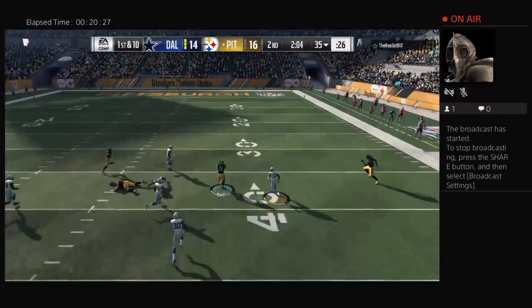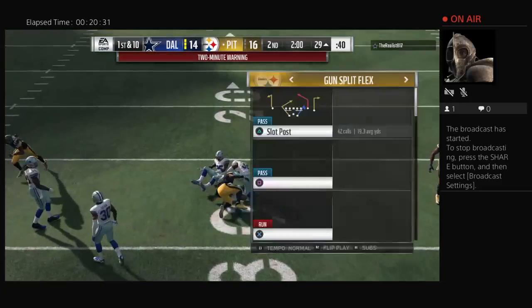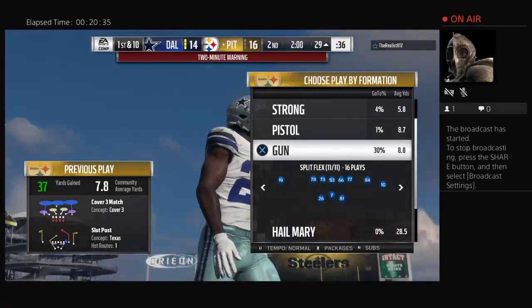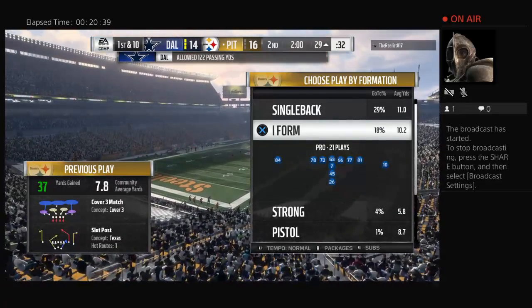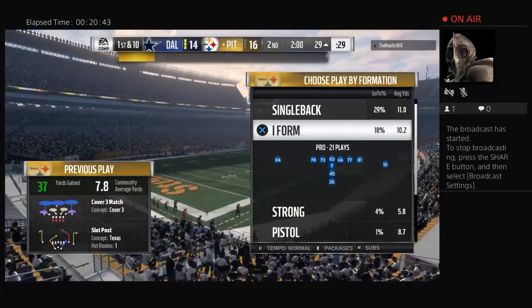Now it's Roethlisberger. Caught here by Bell. And he'll be taken down, but not before getting this inside the 30. And give him a gain of 37. So 2 minutes to go in a wild first half. Back to Heinz Field after this.